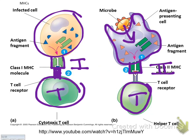So this picture is showing you the difference in 1 and 2. This is your cell that's sick. See, it's sick. Oh, it's sad. And this one is the macrophage. This one's a white blood cell. You got it? Sort of?